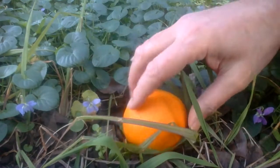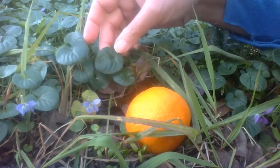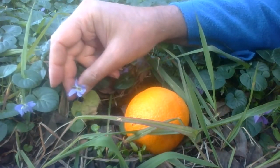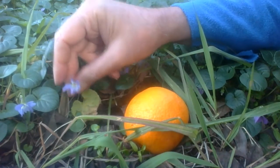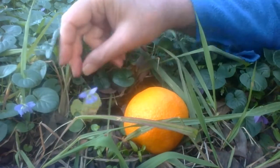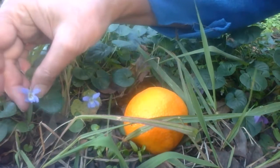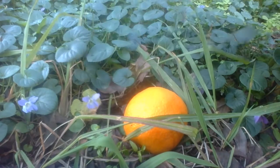So, well, I wouldn't go eating all these violet leaves or violet flowers unless I gave them a good wash first, because, of course, snails and slugs could have slid all over them and put their slime all over them, which might contain, well, diseases. So, best to wash them first. So you can use these little flowers in salads and as cake decorations.